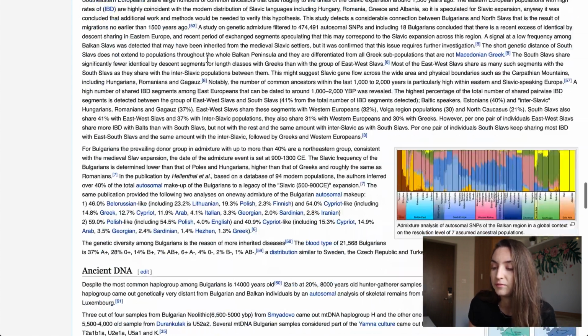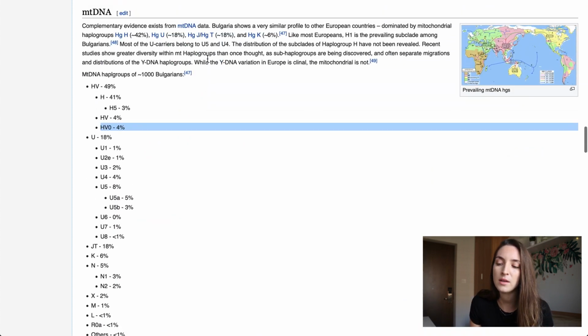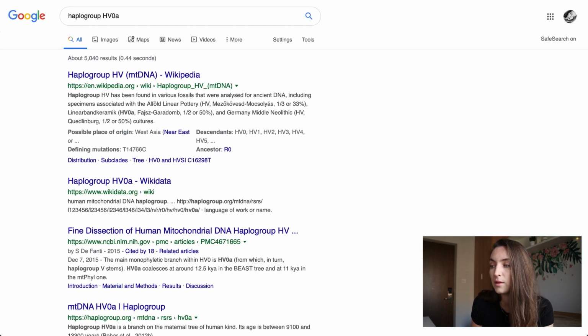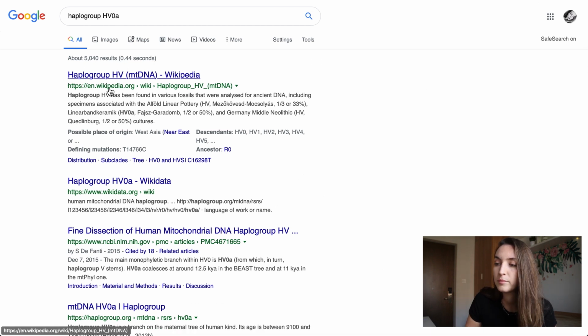Oh, yes, so much information. Once you know this, you can start researching, and so for example now I can just have a look at the specific haplogroup and get more information about it. Anyway, so that's it more or less.